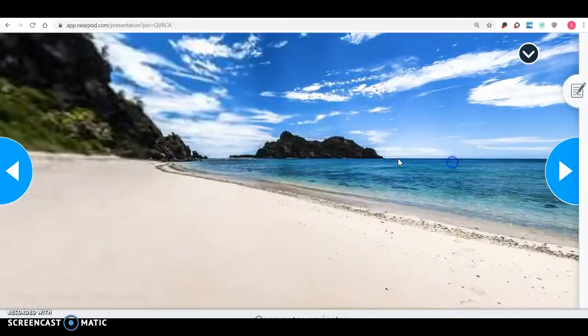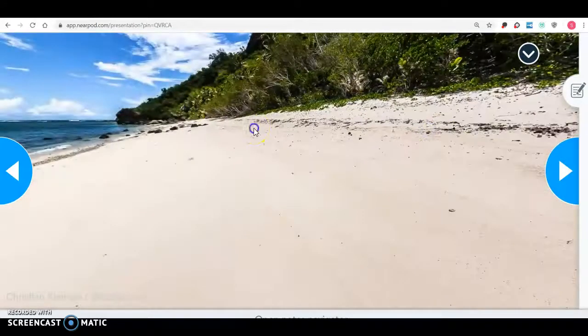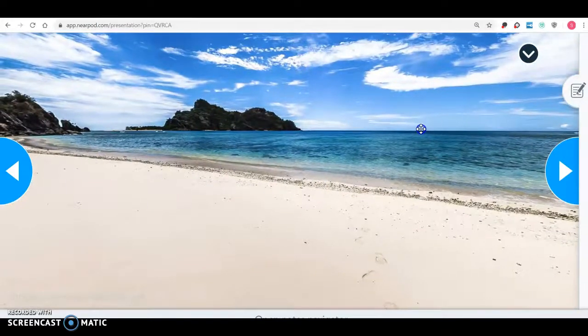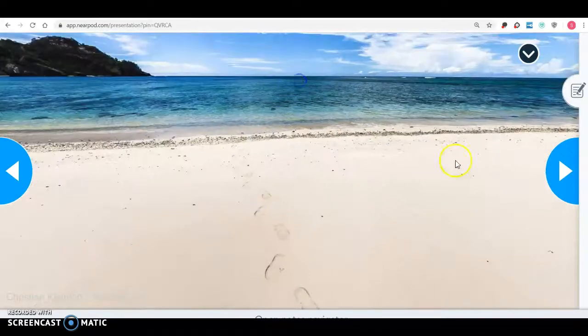So this is just giving you a nice pre-summer view of maybe where some of y'all might go this summer, showing you what some of these volcanic islands look like in Oceania.